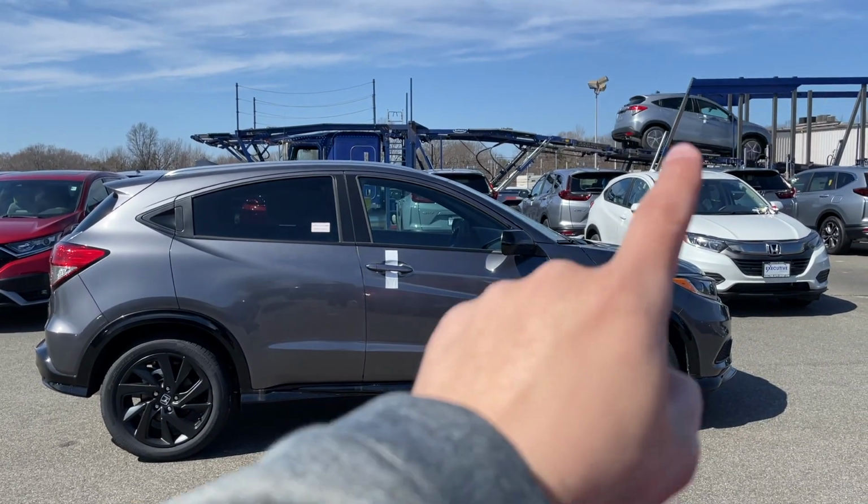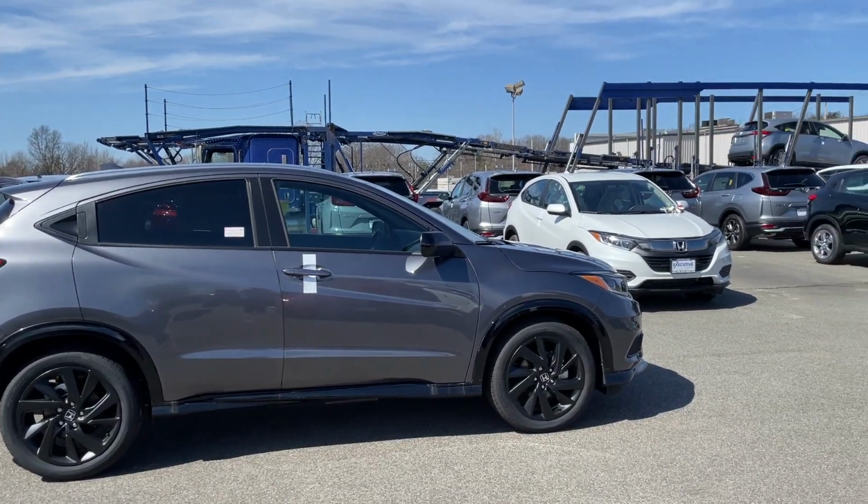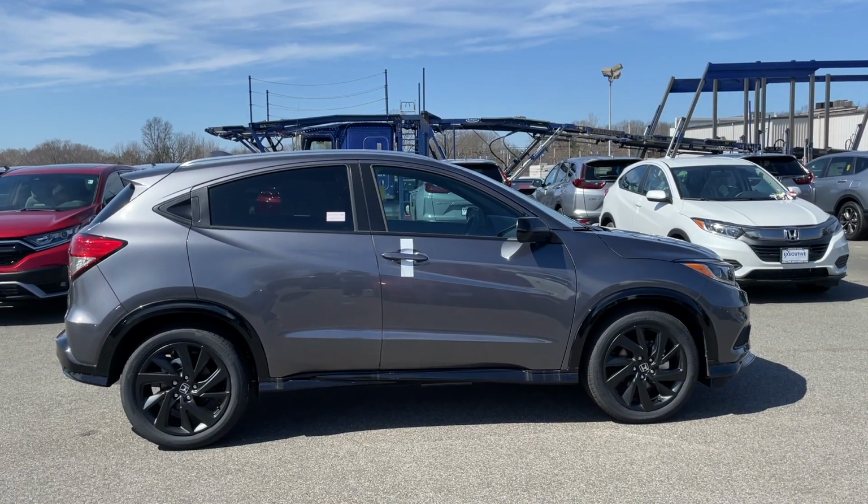And by the way, you guys get to see this HR-V getting off the truck. That's pretty cool. But let's move to the back of this HR-V, and I'll go and show you how it looks from the back.